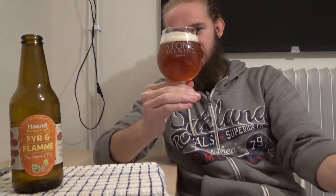Nothing overly surprising about this beer in terms of its appearance, and I'm pretty sure, just so that we're clear with this, that this is a West Coast IPA rather than a New England or something like this. It does have a little degree of haze to it, but I'm pretty sure this is one of their older beers, so it is more of a West Coast IPA, this one.